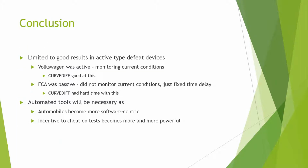The types of static analysis tools that the authors presented here were really limited in scope to active types of defeat devices, those like Volkswagen that monitored current conditions to determine if there was a defeat device. CurveDiff was good at detecting these. However, FCA used a more passive type of device that just had a fixed time delay. CurveDiff would have a hard time at detecting these sorts of defeat devices, and further enhancements were needed.